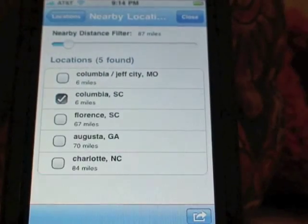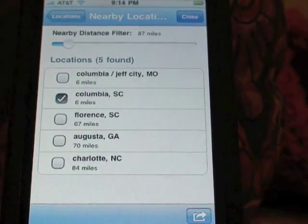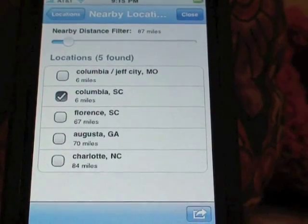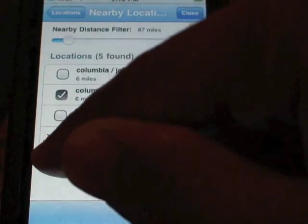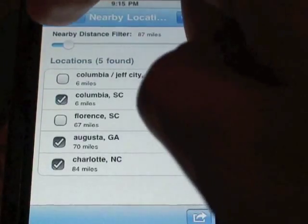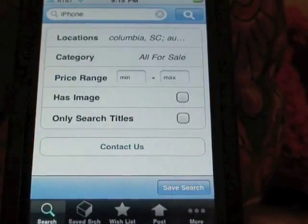Okay, let's set it a little further since nothing popped up. Okay, just to show you. If we go out 87 miles from my location, we have these various locations here that I can also simultaneously search for. So it would allow me to simultaneously search through Columbia, Augusta, Charlotte, and Florence, should I choose to do so. Let me just click on one of them, or let's do two to keep it a little more interesting, and then we're gonna go back. Okay, good to go. Let me close this up.